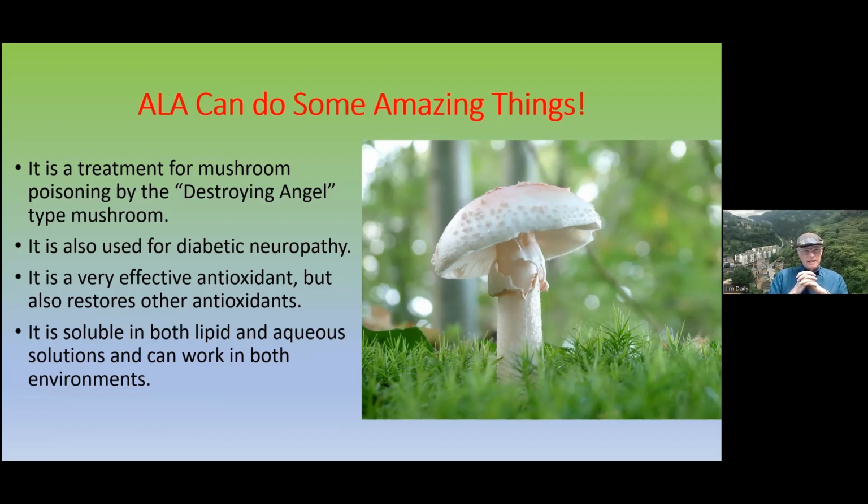And it's interesting, it can be soluble both in lipid and aqueous solutions, and that makes it pretty versatile as an antioxidant. Most antioxidants like vitamin C is just soluble in water, and it's found in parts of the body where they can be soluble. And vitamin E is totally lipid soluble, so you usually find it in cell membranes and things like that, associated with lipids. But alpha lipoic acid can go to either area and be rather versatile.